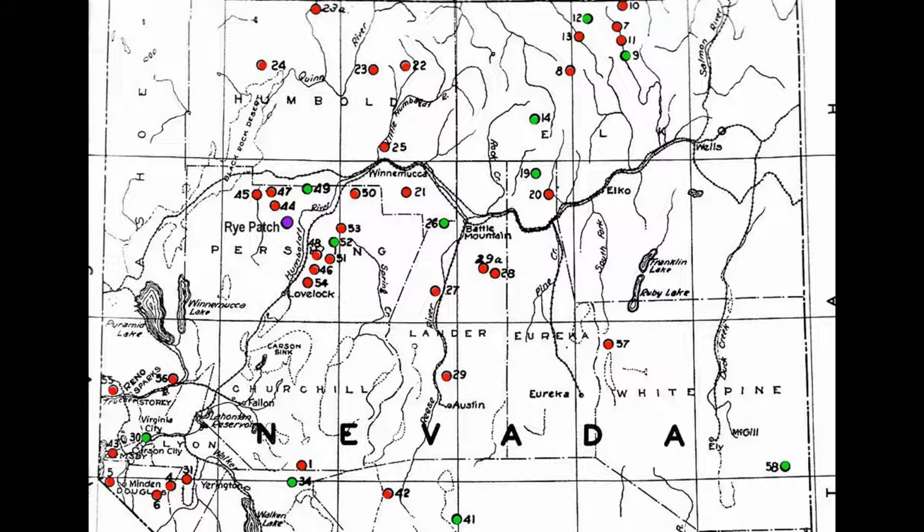Now, going up further north, you see Pershing County. There's a whole lot of dots. It probably has the largest number of placer districts. The most widespread placer gold in Nevada is in Pershing County. And in the far north part, you see a dot 49 and several others, and actually marked one with purple, called it Rye Patch. And that is what's generally called by a lot of prospectors the Rye Patch area.